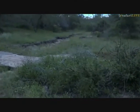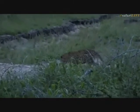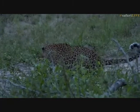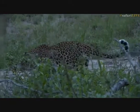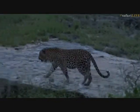Okay, so we've just lost him, but there he is. And there he goes, through Giraffe Dip. Look at that. He's almost marking every couple of feet. I'd say every 20 to 30 feet he's marking his territory.